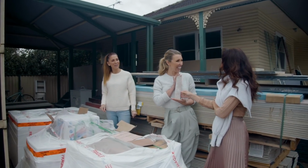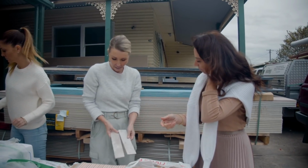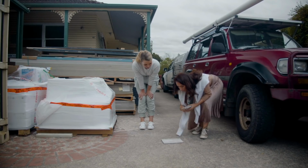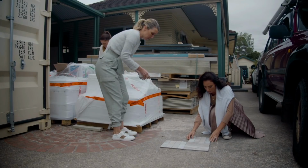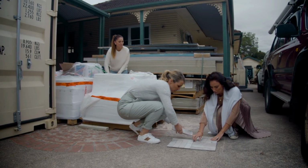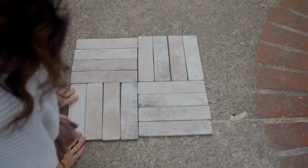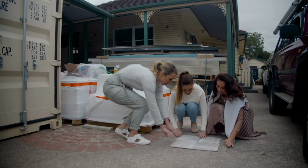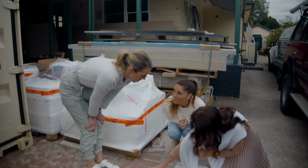Where's this one going? Main bathroom? That's the ensuite. They're going on the floor. They are beautiful. Aren't they gorgeous? So I was thinking what I'll do, it's either going to be like that, or, no, it won't work. Oh, grout. It will work, but you're just going to be slightly off. They're not square, but you can have a slightly thicker grout line. Yeah, but you don't want that, so I just made up my mind.